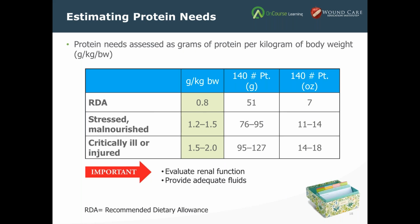The first line is the RDA. The RDA, as we know it, is 0.8 grams of protein for every kilogram of a patient's body weight. So I worked this out for you so you can see it in some real numbers, because that's not very useful, at least not to me. What does 0.8 mean? If you have a 140-pound patient, that would equate to 51 grams of protein. And even grams isn't that useful to me. If you convert that to ounces, that would be 7 ounces. That means 7 ounces of a meat, fish, chicken, soy if they're a vegetarian, eggs, milk, where you're getting your high protein from.